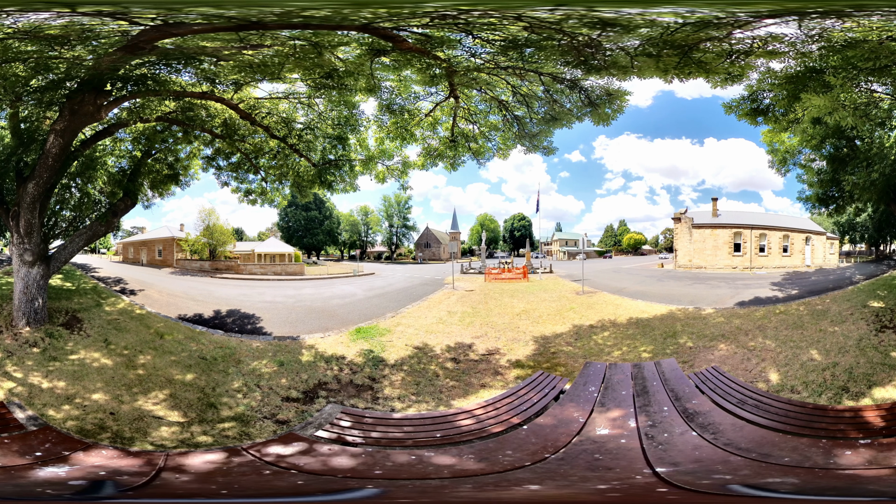Ross is located 121 kilometres north of Hobart and 81 kilometres south of Launceston. Home to only a couple of hundred people, Ross lies along the Macquarie River. The Tyrernotepanner people originally lived in the area.